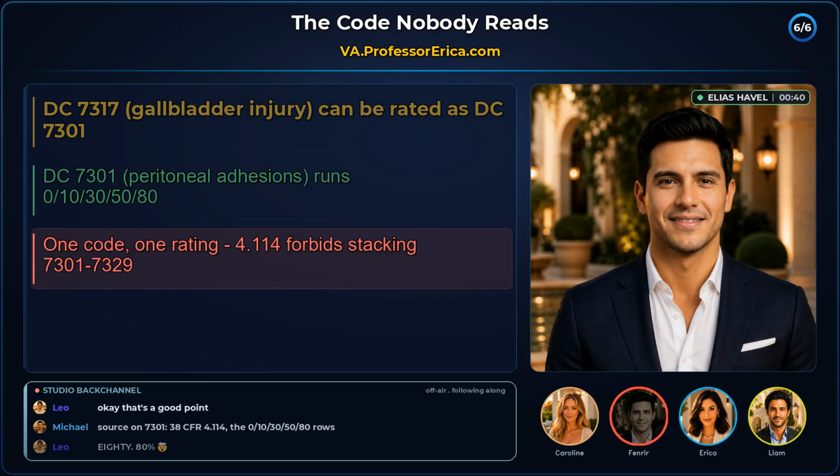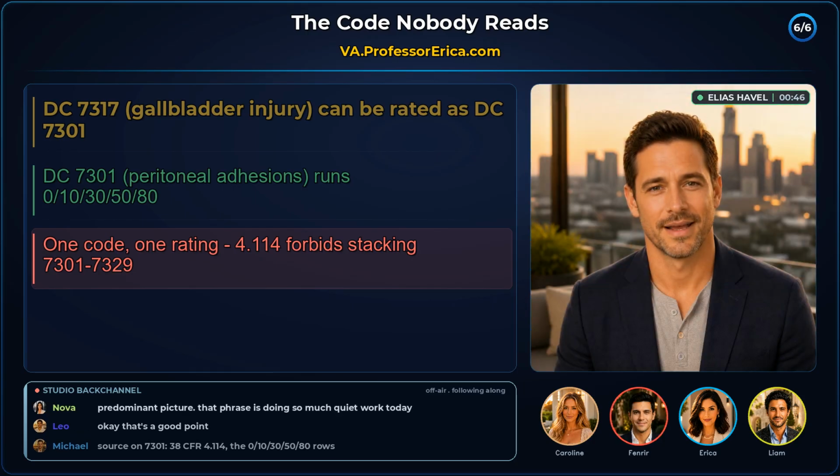And the note under 7317? I read it 4 times and I still don't trust it. Trust it. When a gallbladder injury is rated analogous to 7301, a finding of adhesions is not necessary. It depends on exactly one thing, and that's whether the adhesion picture is the predominant one.